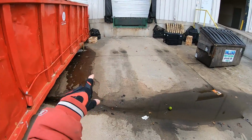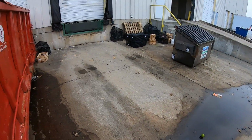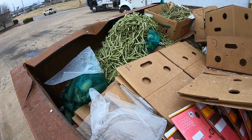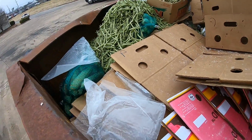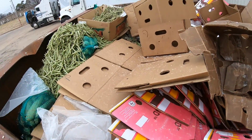There's one of those crates right there. There's a bunch of them. I wonder if those are for the taking. Green beans, anybody? Wow, that's a lot of stuff. Bunch of bags of corn. Oh, this whole dumpster is full of it.